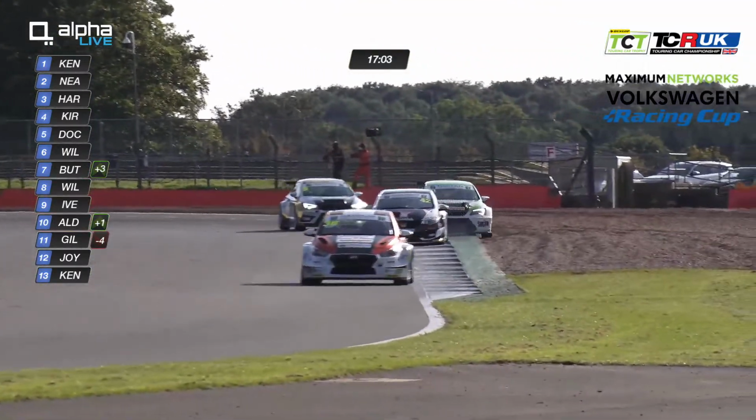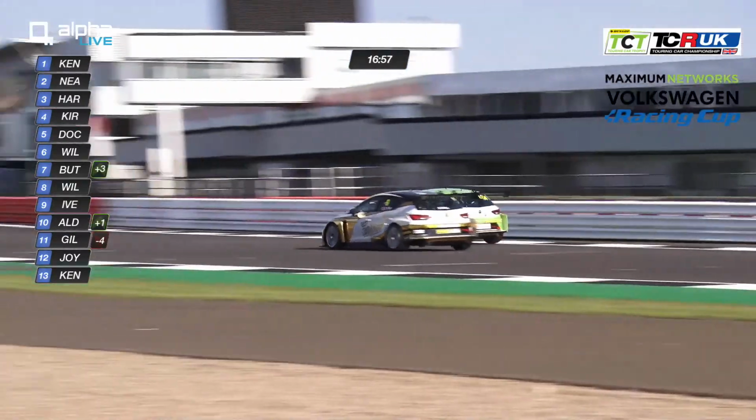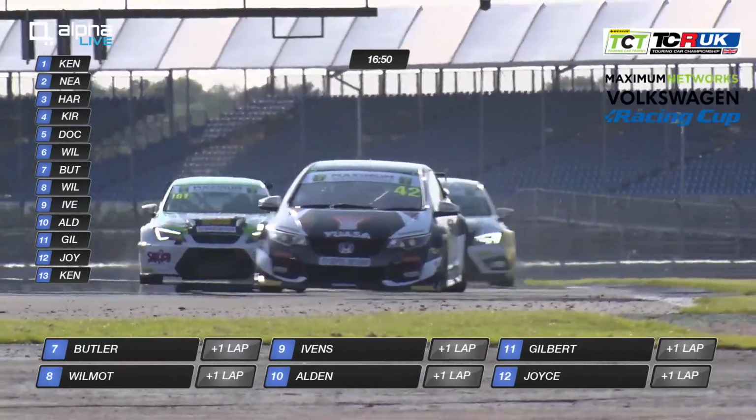But Dan Kirby's in on this now as well, following his fellow Seat Leon Cupra. He's saying, well, I'm not going to follow you out there, mate. That's not a great line. Goes around the outside of Woodcote, gets alongside. Down the straight they go. You've got to think with that run, he might be out in front of him by the time they get to Copse. Let's have a look.